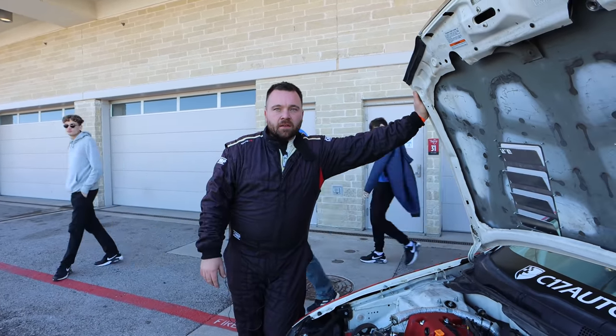Just get used to it the same as anything else. This shifter is so nice. Yep, I love it so much. That's our K-Tune shifter. We've used K-Tune products for years.